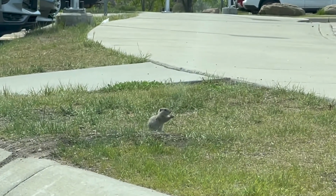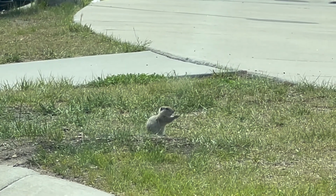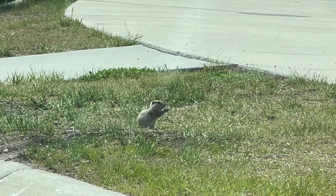Chipmunk? It looks like a chipmunk. I'll just keep listing rodent-y things.